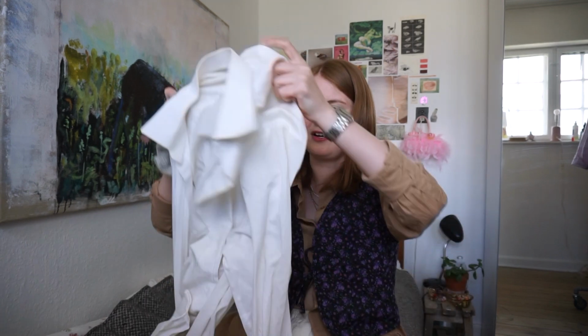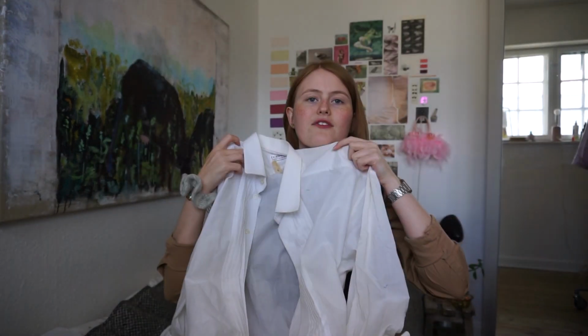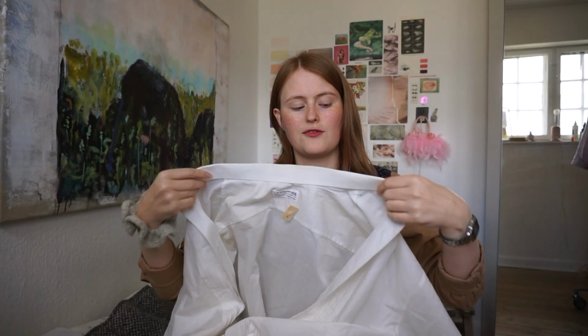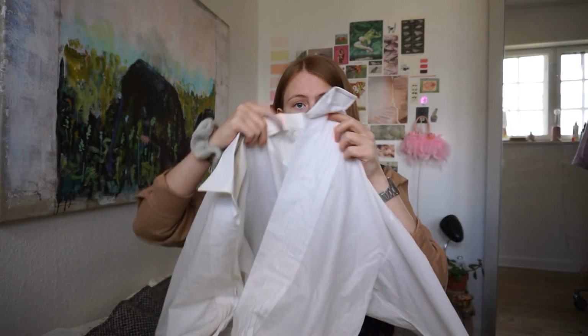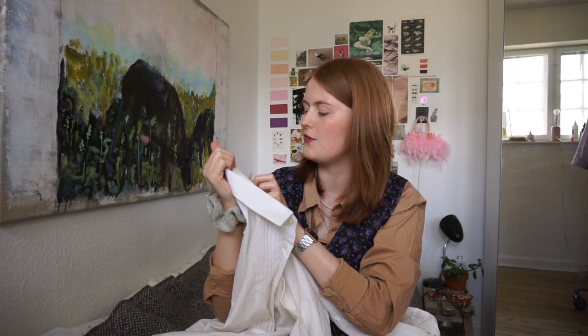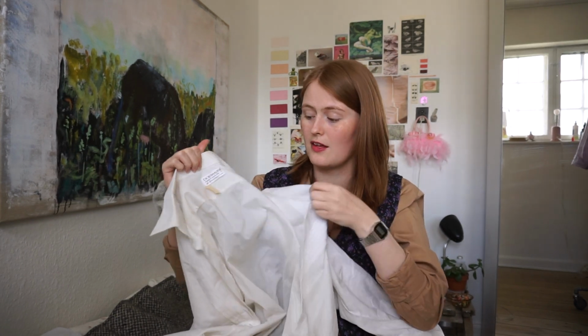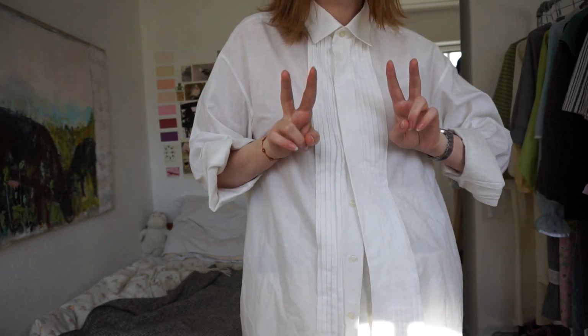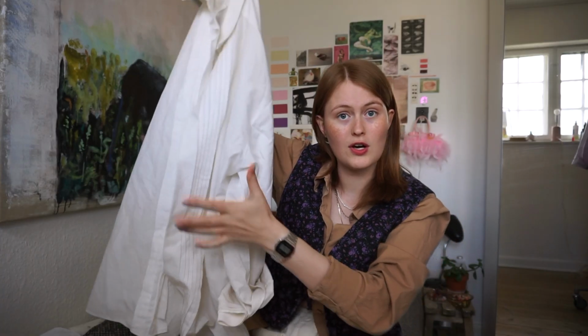So first off, I found this men's dress shirt. It has like a really stiff collar and cuff and pleats down the front. It's 50% cotton, 50% polyester, which I wouldn't have guessed. I thought it would be just cotton, but either this is going to be really nice for like a breezy light white summer shirt, or I'm going to do something with it.